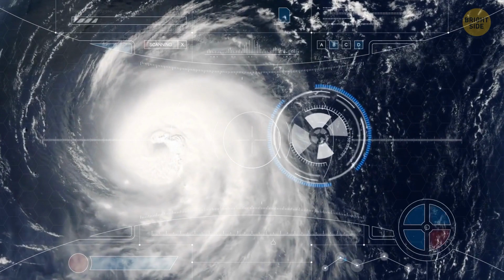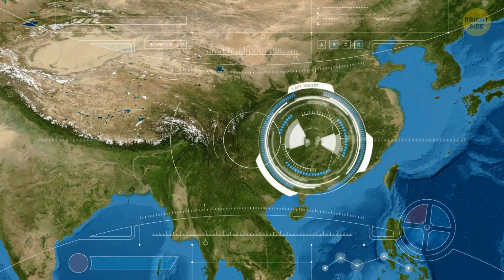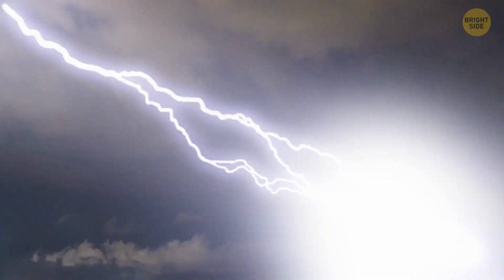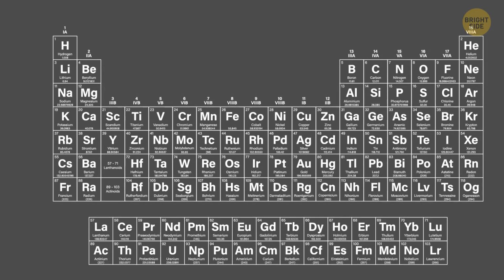They agreed that this phenomenon existed, and once they even managed to record it. The phenomenon of ball lightning was caught in China. Researchers studied the behavior of thunderstorms in 2012 using video cameras and spectrometers. They saw an unusual lightning strike, after which the ball appeared. It flew horizontally about 33 feet and disappeared. The spectrometer showed that the ball consisted of silicon, iron, and calcium.